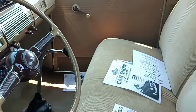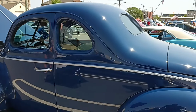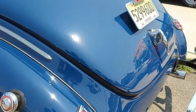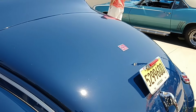We've got a business coupe. This is a, oh, it's a business coupe. Look at that. Oh, geez. It is a business coupe. Trunk comes all the way down to the bumper. Well, I'm going to say it's a business coupe, but maybe it is. I'm going to say business coupe.